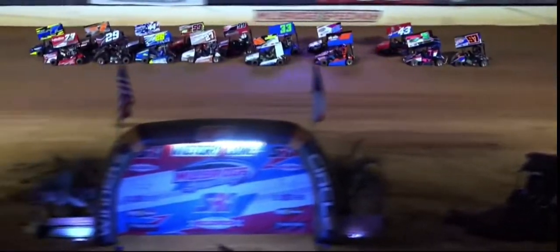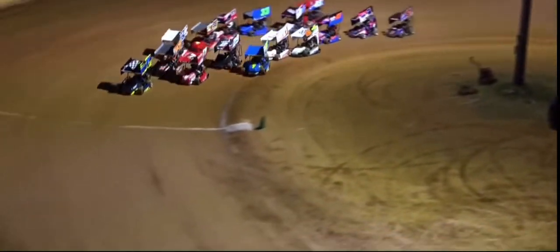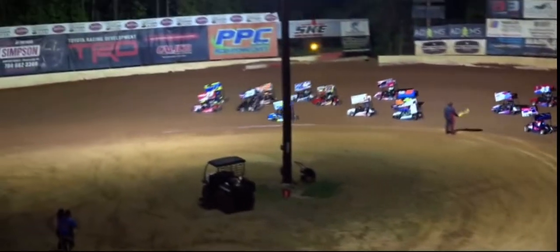Going to be going green, two by two as they enter turn number 3. They will fire at the line. Wyatt Miller, don't think that one's going to fly. Yellow flag does come out. Looking like Colt McKinney a little eager on that start.